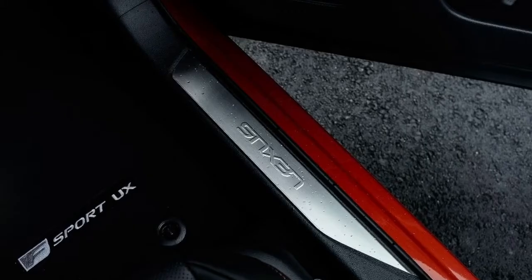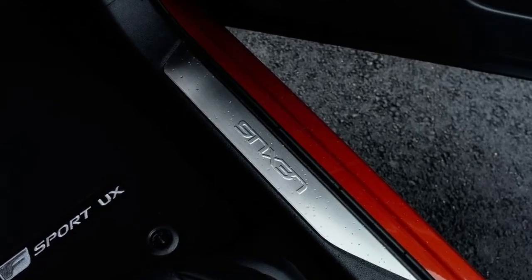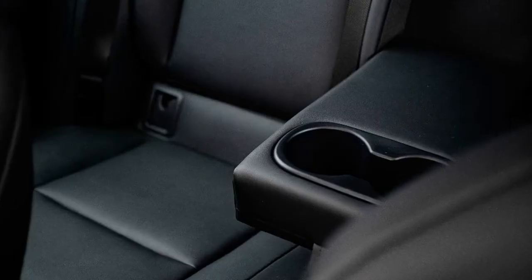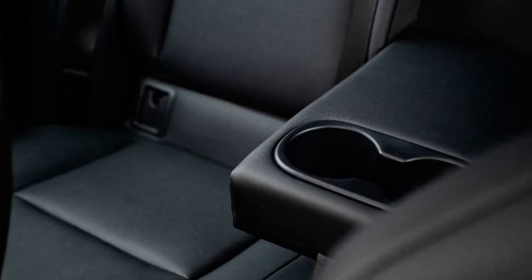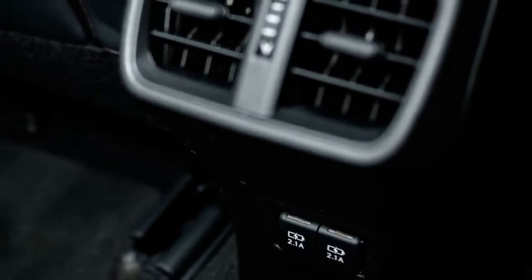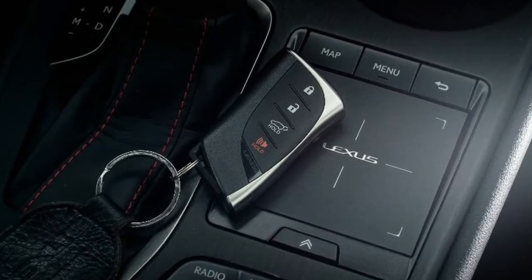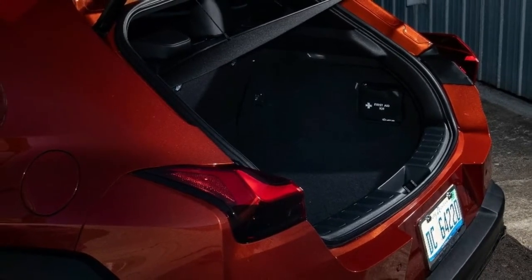The UX starts at $33,025. That undercuts the NX by more than $4,000 while offering more standard features than the German competitors, which come sparsely equipped in their base forms. Numerous active safety systems and Apple CarPlay are standard on the UX but cost thousands extra on the BMW X1, for instance. Even nicely equipped versions of the UX that Lexus sent us for testing cost reasonable amounts.